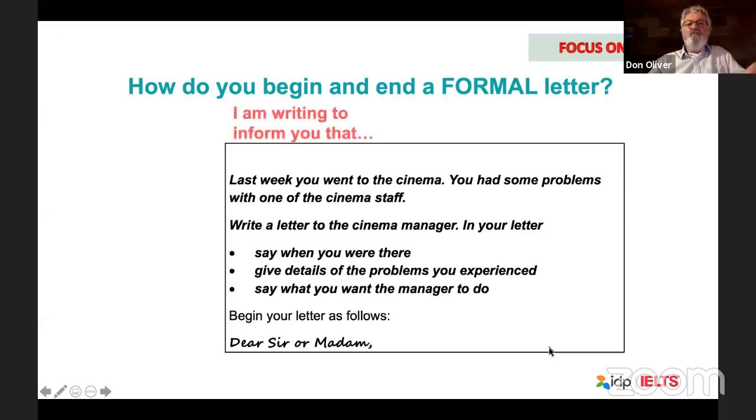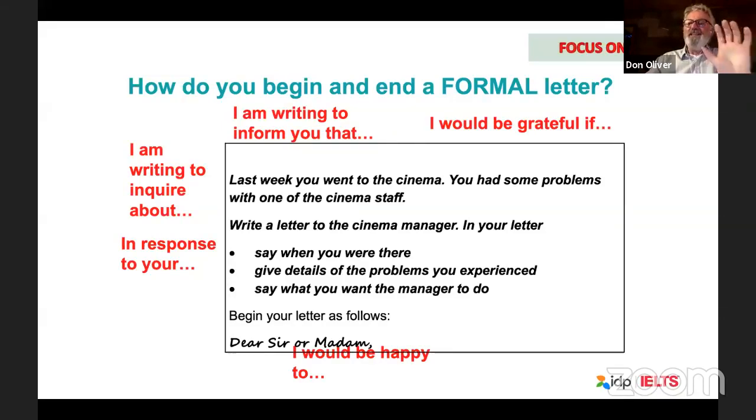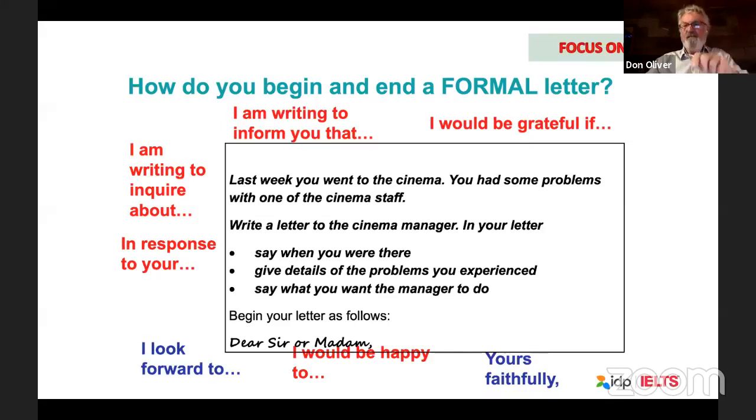And for a formal letter, you might say, I'm writing to inform you that. I would be happy to. I would be grateful if. In response to your. I am writing to inquire about. Do you sense here that these are not the sorts of words you would use with a friend? These are the sorts of words you would use with a stranger. They are formal words. Some of them you might use with a friend as well. I look forward to hearing from you. But always a formal letter will finish yours faithfully. That is how you end a letter to someone you do not know personally.